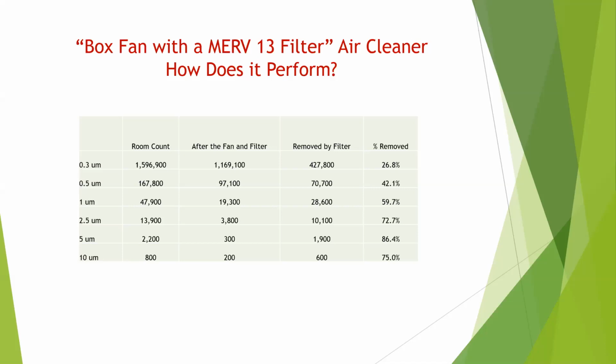But after we removed 427,000 of those, we removed about 26%. Now remember, the below 1 micron size particles are very difficult to pick up. Where you're really interested in knowing how it works is at the 1 micron. UM stands for micron, by the way, one UM size. There are 47,900 in the room.